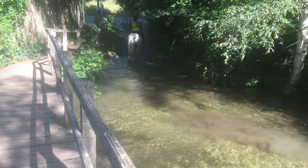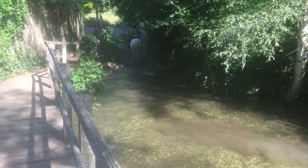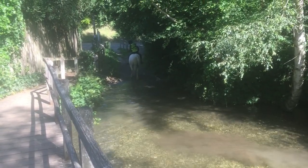Yeah, she'd lay down in that deep water. This is another test we do with horses. This is quite hard to get them back into water.